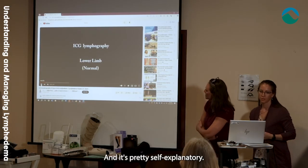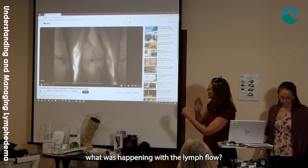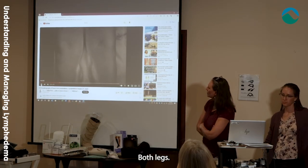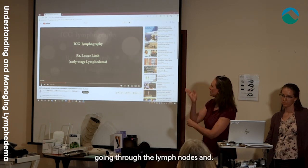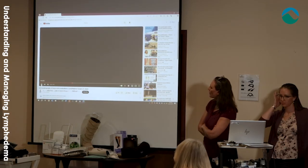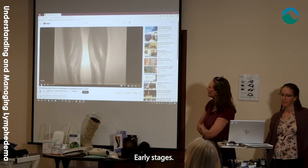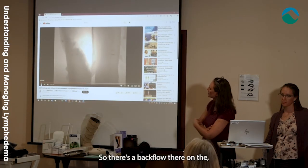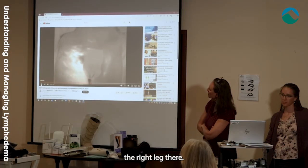And it's pretty self-explanatory, so it's just going to show what's happening with the lymph flow on both legs. And you can kind of see it going through the lymph nodes and up the leg. In the early stages, there's a backflow there on the right leg.